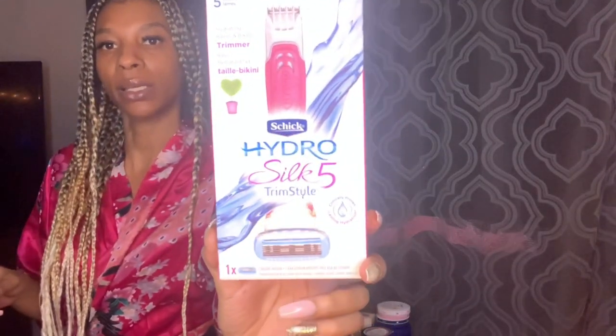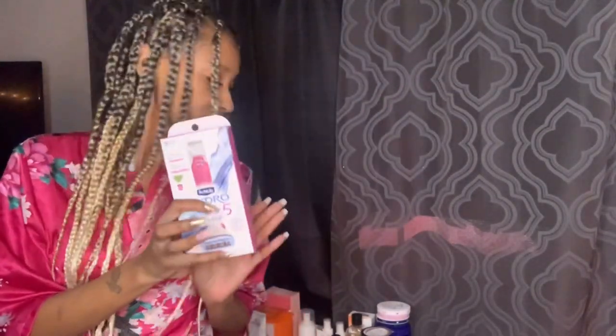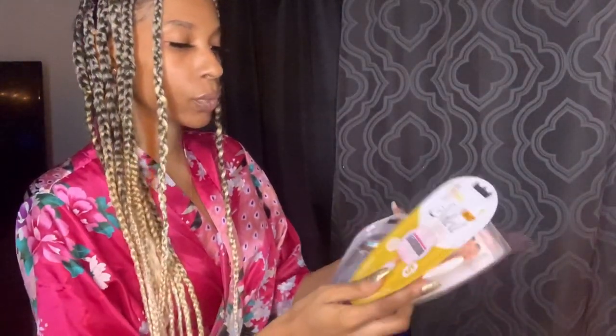This right here is a Hydro Slick 5 trimming style. You got a trimmer, and then you got the part where you could do your bikini and stuff. I never had this before, but I was kind of intrigued. And then they got my 5 blades. Y'all know I swear by 5 blades. 5 blades is a must. I'm not playing. 5 blades, and then if you can get the ones that have the glide on there, y'all, I'm telling you, it's gonna change your shave game.